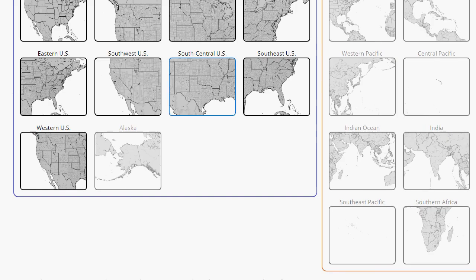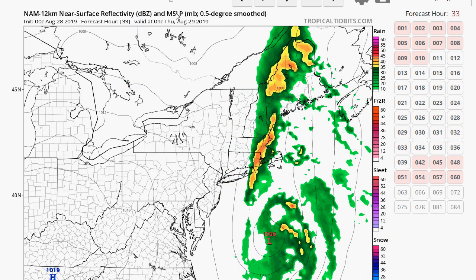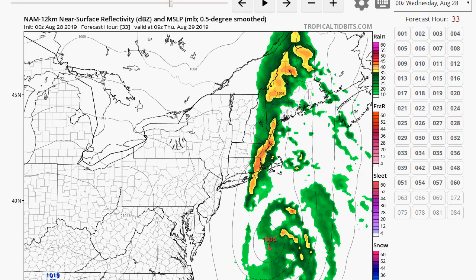So let's go and look at regions here. And Erin should show up on this as well. There it is. So it doesn't have it very strong. Let's see, only down to 1005. So this model, the NAM, has it quite weak.